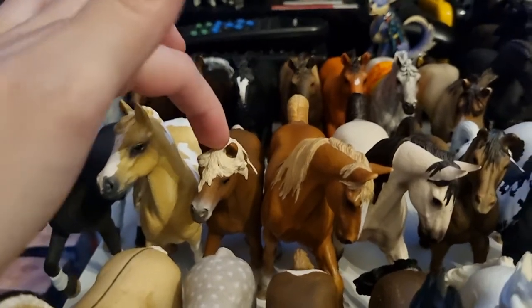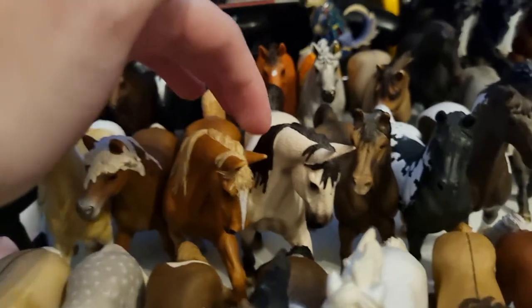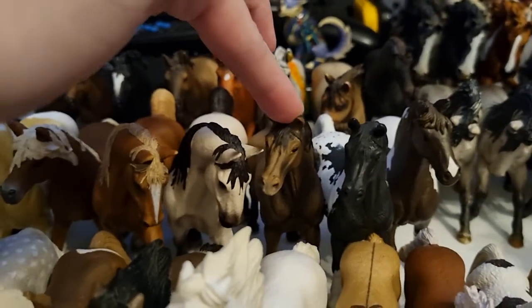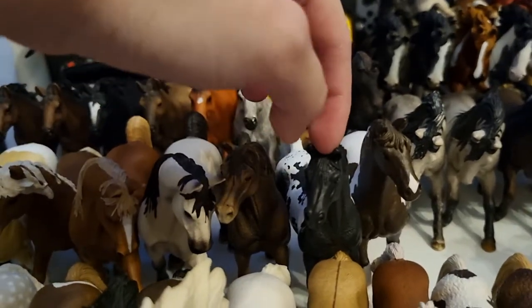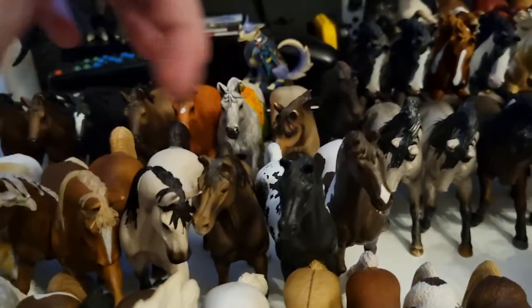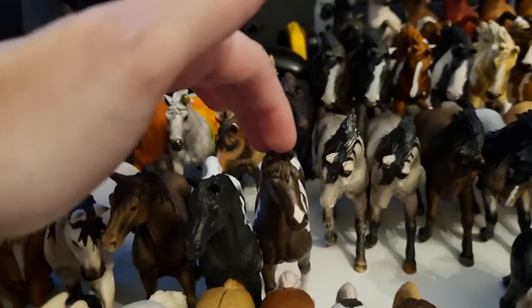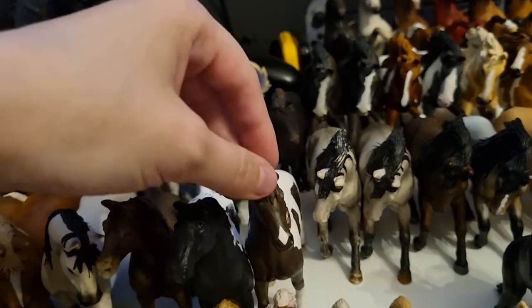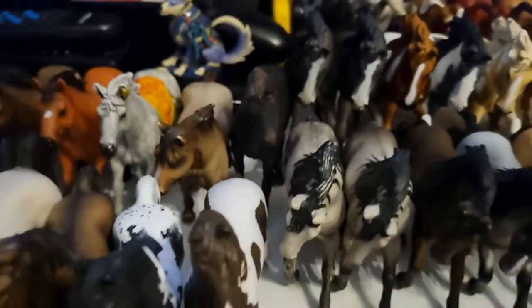Wonder, my Halflinger. Stuver, my Tennessee Walker. Gray, my other Tennessee Walker. Kaspar, my Arabian. Duke, my repainted Pintapian custom. Or just my custom Pintapian. Argoli, my Pinto. I don't know what breed he is, so he's just probably an American paint.